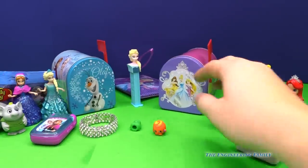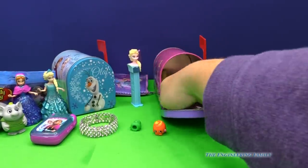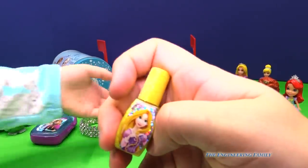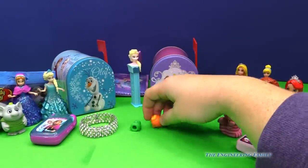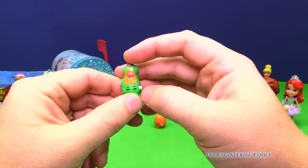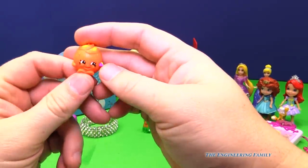All right. So now we get to open the princess one. And I think that there's going to be... Rapunzel, oh no, not that. I'm not going to do it. Good, she's not going to do it. So I'm just going to look at these Shopkins. See, this was Liquid Dishy, whatever. And then this right here, it was a Shopkin named Juicy Orange.